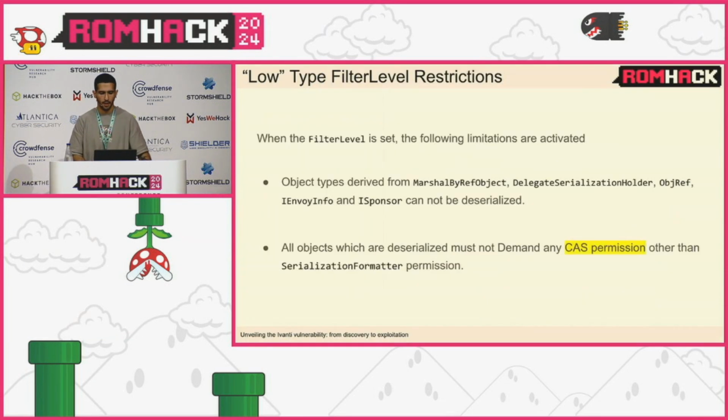But how does the low type filter work in exploitation? When the filter level is set to low, these limitations are applied. Objects derived from MarshalByRefObject, DelegateSerializationHolder, ObjRef, EnvoyInfo, and ISponsor cannot be deserialized. Now you might be wondering why these ones. Because James Forshaw was attacking these ones so much that they put them on a sort of default list that protects against the type filter full mode.